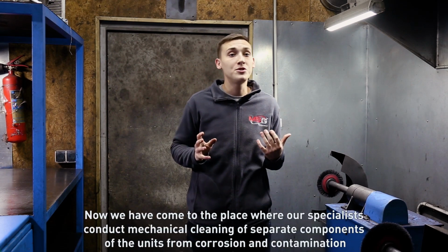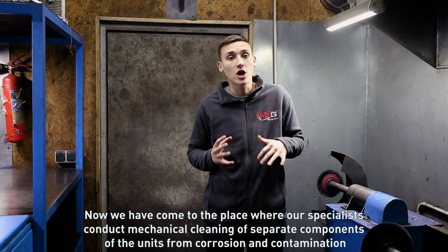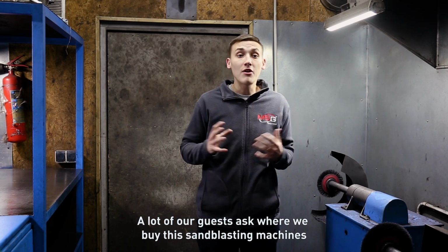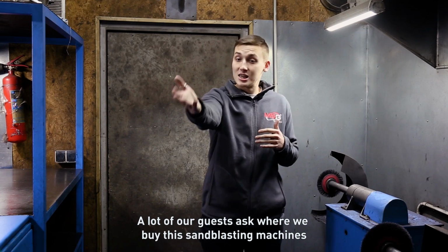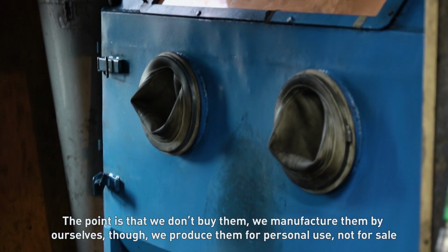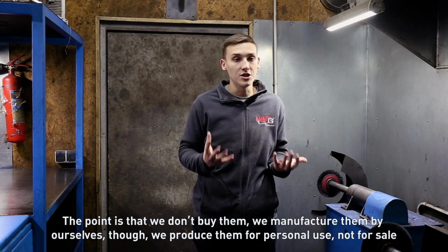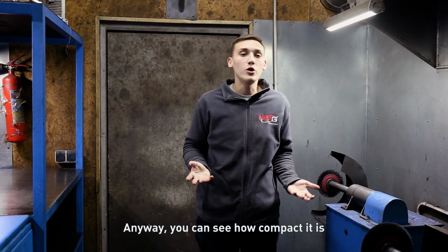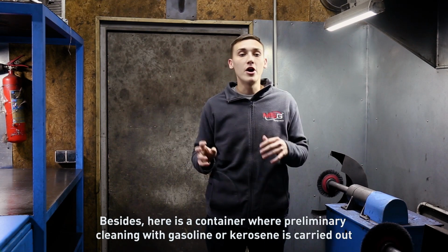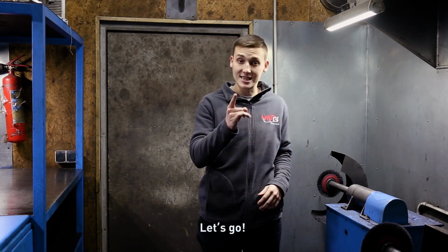Now we have come to the place where our specialists conduct mechanical cleaning of separate components of the units from corrosion and contamination. A lot of our guests ask where we buy these sandblasting machines. The point is that we don't buy them. We manufacture them by ourselves, though we produce them for personal use, not for sale. Anyway, you can see how compact it is. Besides, here is a container where preliminary cleaning with gasoline or kerosene is carried out. Let's go.